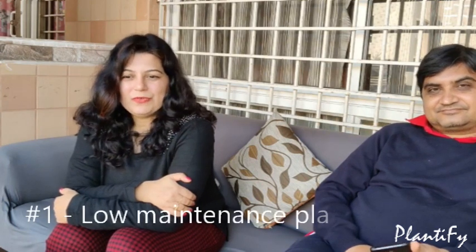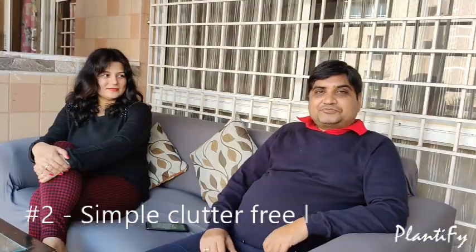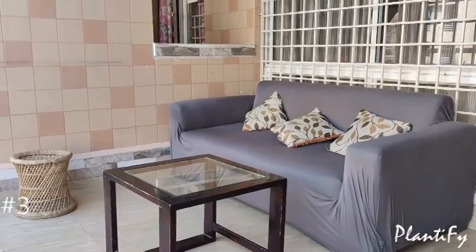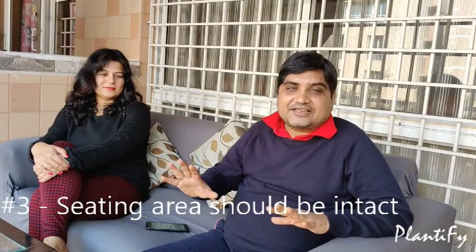We are quite new to gardening, and as we both are working, we want to keep this garden very simple, and we want plants which are easy to maintain. We don't want too many plants to clutter the balcony space. We want to keep our sitting area intact. We use it a lot for morning tea or relaxing in the evening. So we want to keep this sitting area as it is.